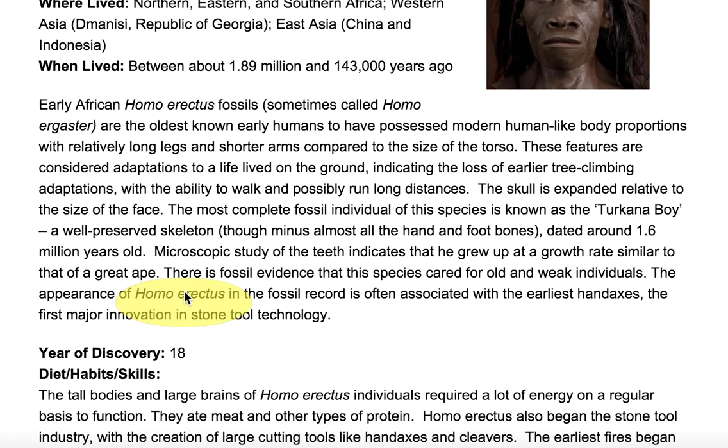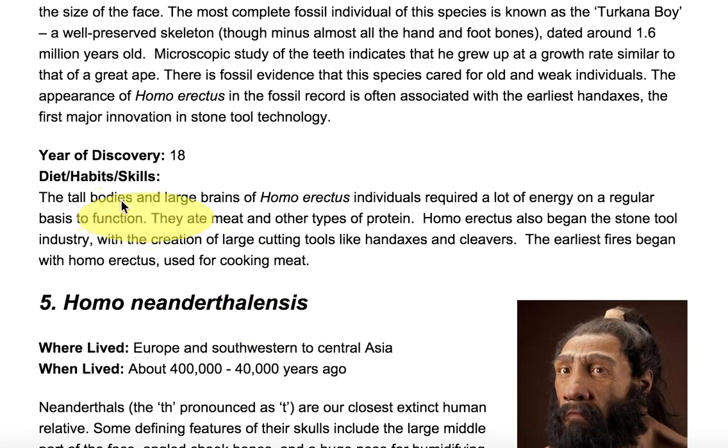The appearance of Homo erectus in the fossil record is often associated with the earliest hand axes, the first major innovation in stone tool technology. Diet, habits, and skills. The tall bodies and large brains of Homo erectus individuals required a lot of energy on a regular basis to function. They ate meat and other types of protein. Homo erectus also began the stone tool industry with the creation of large cutting tools like hand axes and cleavers. The earliest fires began with Homo erectus, used for cooking meat.